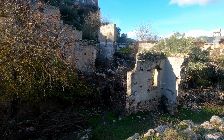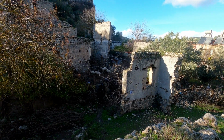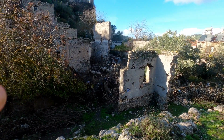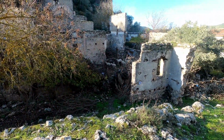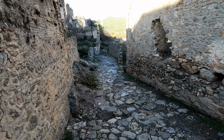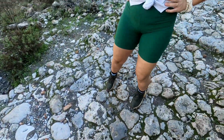They're straight looking at us, so yeah, they are. I don't know what's gonna happen next, but let's just leave them alone. I guess nature finds a way to rebuild itself, one way or another. Okay, we came to what appears to be the main street back in the time.